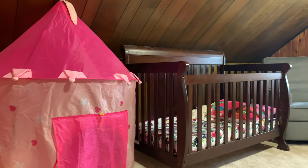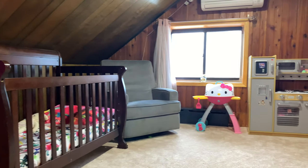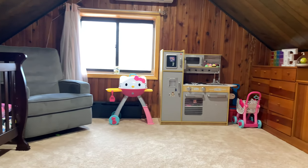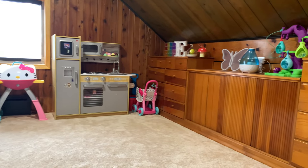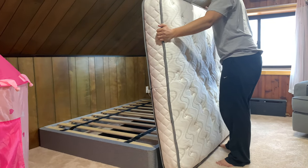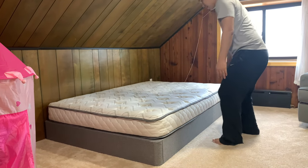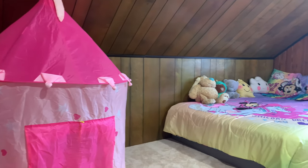This is Ellie's bedroom. My sister is 2.5 years old and she was starting to climb out of her crib. It was too dangerous, so we had to transition her to a bed. My daddy took the crib apart and assembled a new full-size bed. And this is how her new room looks.